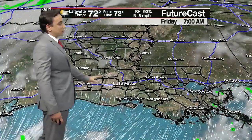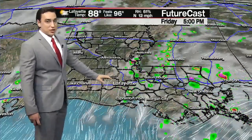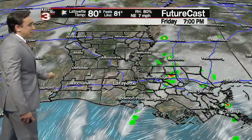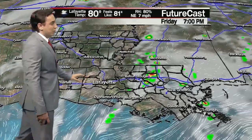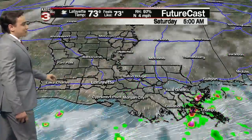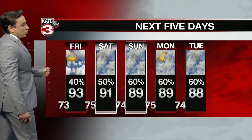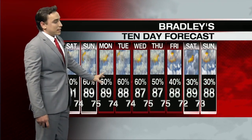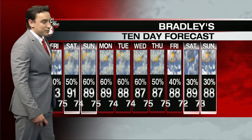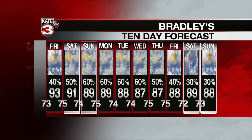So a quiet start for your Friday, and as we head through the course of tomorrow afternoon, I think the best rain chances will be around 4 to 7 p.m., but not looking like a washout or anything like that for your Friday. Looks like I'm moving the graphic here. And we kind of do it all over again as we head into your Saturday. But again, no particular day looking like a washout at least through Saturday. Rain chances will stay elevated through the weekend and a good part of next week. We're talking 50 to 60% on our rain chances with high temperatures settling back into the 80s.